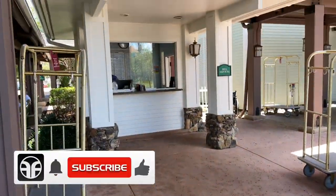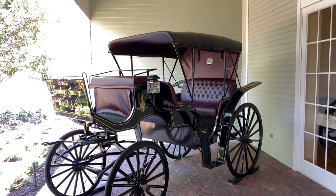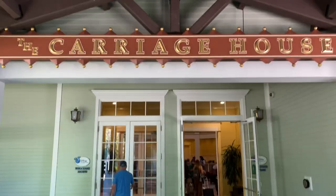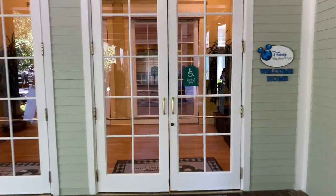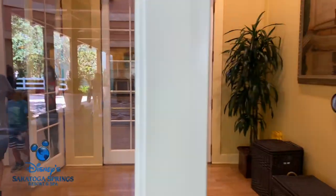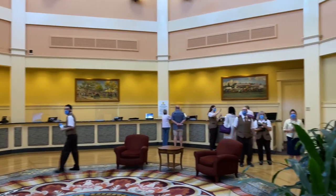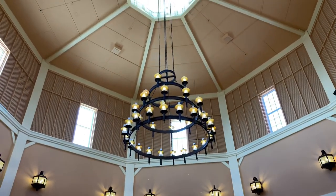Over to the right-hand side is the Bell Services desk, and here's a 19th century carriage. Off to the right-hand side is guest registration. Inside the Carriage House. Here we are at Disney's Saratoga Springs Resort and Spa. Let's go through these double doors here. And here's the registration area. And here's the large vaulted ceiling with the oversized chandelier.